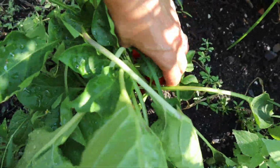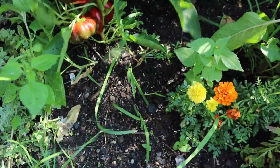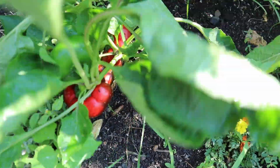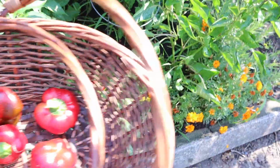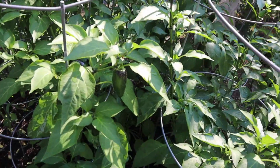Some of these here are growing very low because this plant got nibbled by a bird, and I don't actually know if I want to harvest those. They're touching the soil, not looking very great. I might just put that in the compost later, but we got some nice ones, and I have some more in my backyard. The jalapeno peppers are still doing great in here.